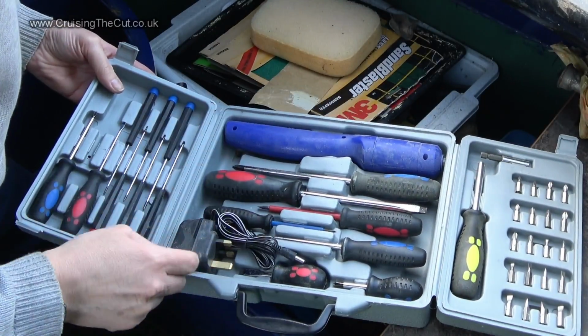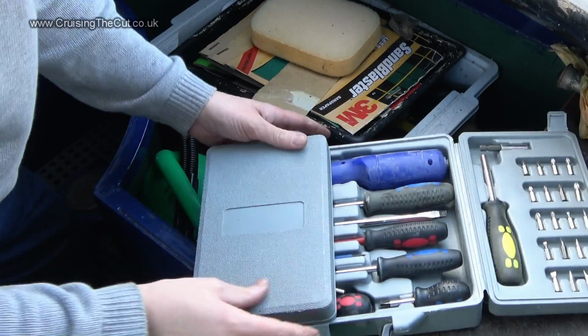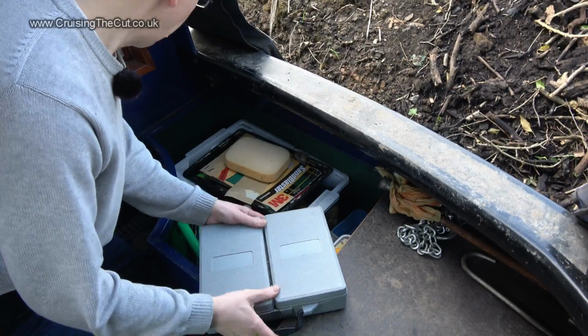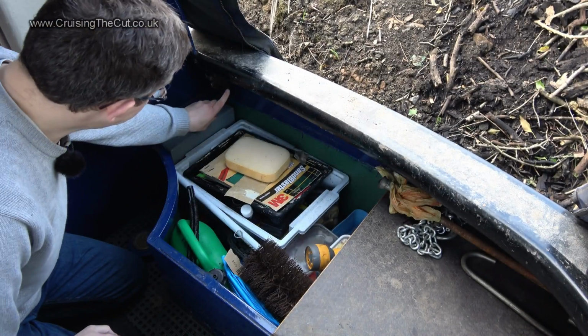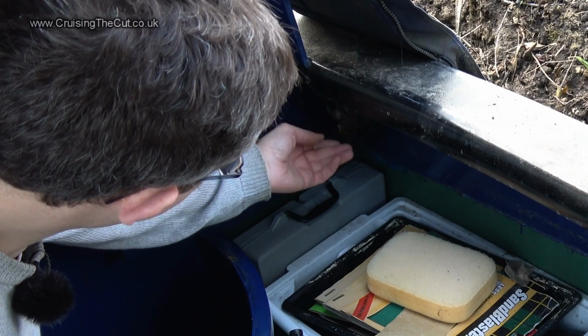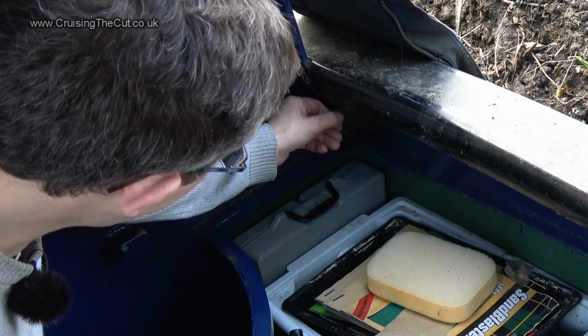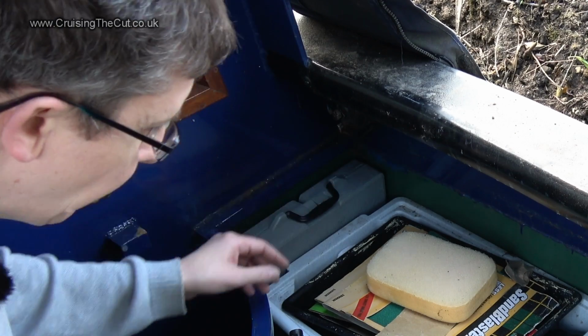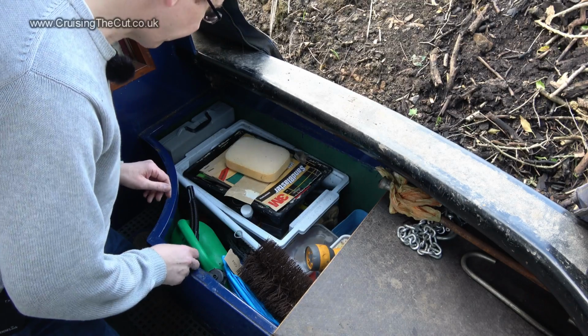There is a powered screwdriver thing which you can plug these ends into, but by and large it's just a collection of screwdrivers, and that sits nicely down here. Incidentally, just under here, poking out under the gunnels, is the original boat horn, which I've now rewired after denting the one that was on the front of the boat, you may remember from a few months ago.